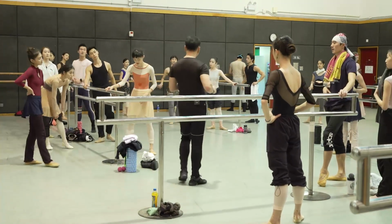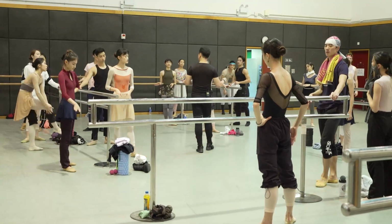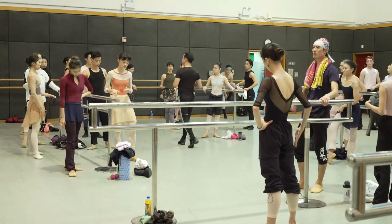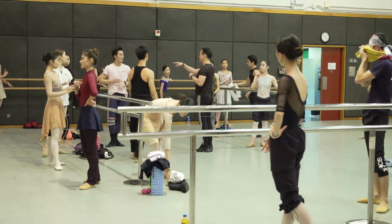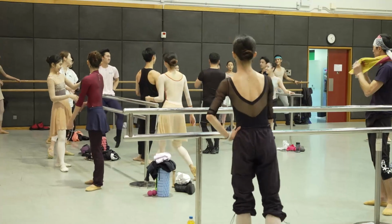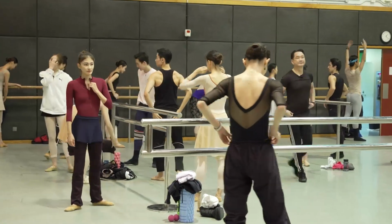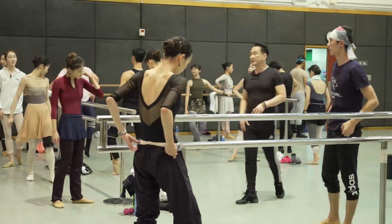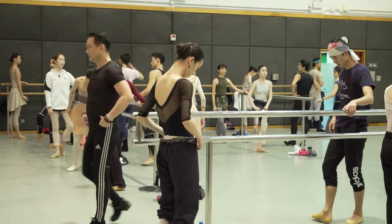Single and the single and the single and the single and the double and the triple. Close fifth and two, pirouette attitude balance. Okay? You can use whichever leg. If you have to use the other leg, just use the other.